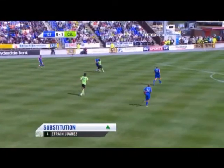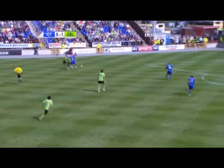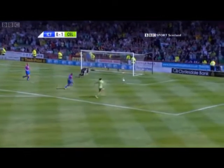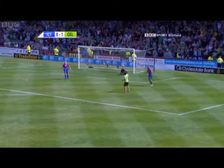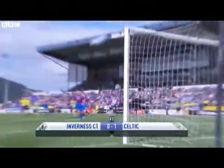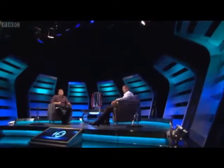Well, it really has been wave after wave of Celtic attack in this second half. And here they come again. It's James Forrest once more. Cracks the crossbar. And Juarez on the follow-up can't beat Esson. But for some good goalkeeping and a bit of bad luck, Celtic could have had a barrel load this afternoon. It was a special goal that won the game.